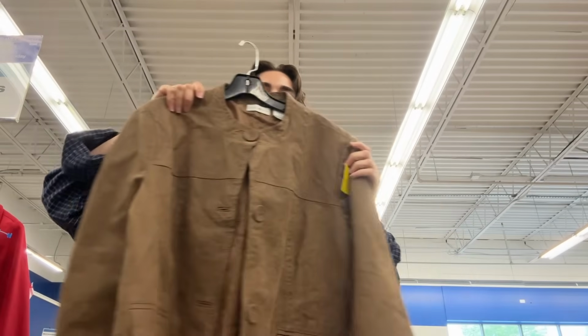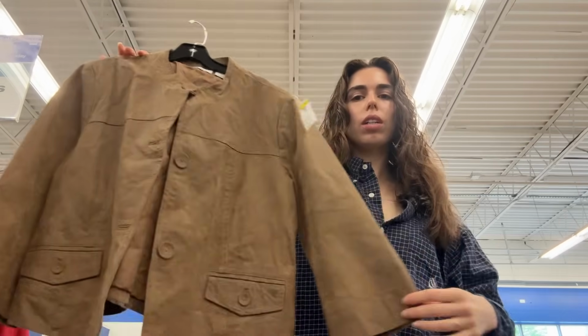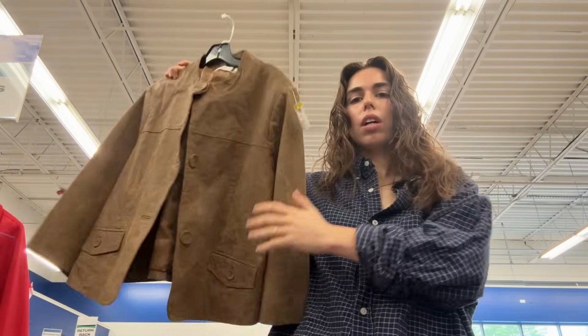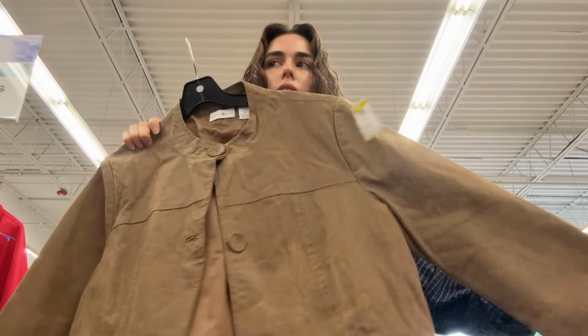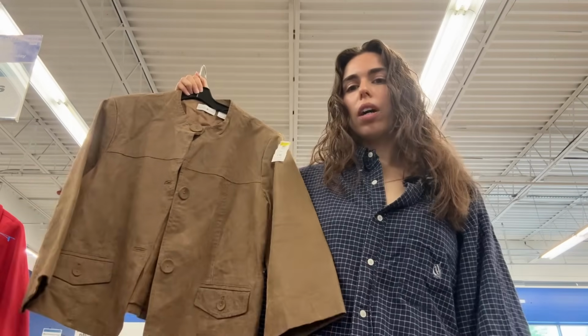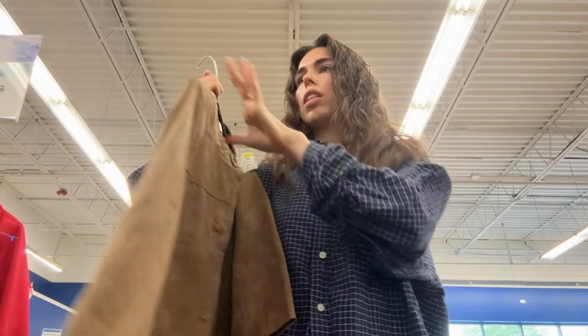I just found this suede V-neck swing coat, which I think would be so cute to just wear buttoned all the way up. And it has slightly flared sleeves that are a little bit cropped, and I just feel like this would be adorable and such a perfect spring layer. Also just the color, the light brown, I think it's going to be really good.